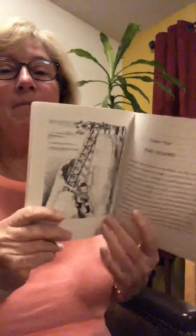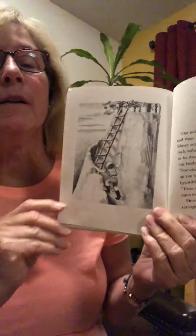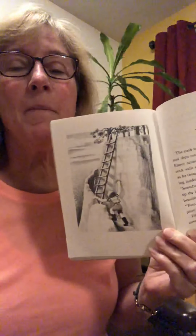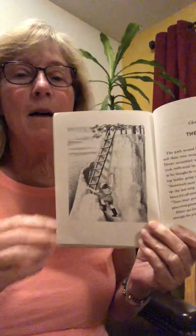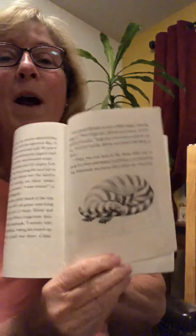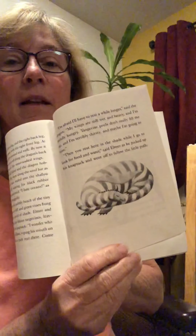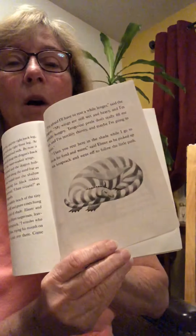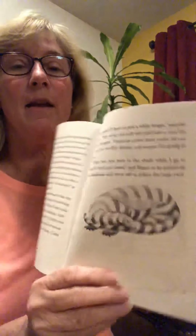We left last time with Elmer heading up the cliff to see what's on the island. I will go back and show you that the dragon is wiped out from standing on the sandbar in the water, and he's resting while Elmer's checking out the island. And I'll also show you that we had talked about the map that's in the front of these books.